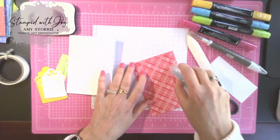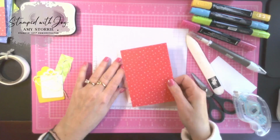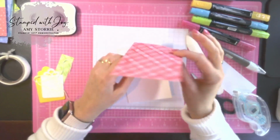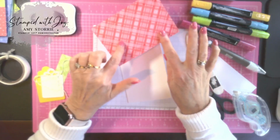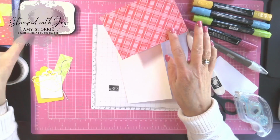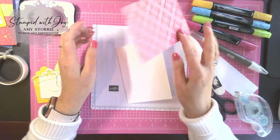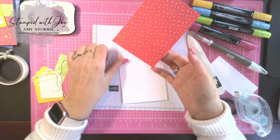All right, so this is the Sweet Sorbet. Y'all, I keep using the polka dot a lot. I gotta say something about this paper. I love it, and these two are my favorites. The others are the stripe and the floral, and they're on the one piece. But they put my two favorites on the same one. I hate it when that happens.